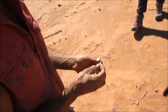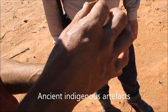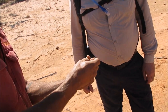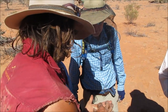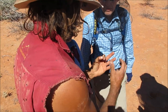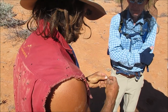Now that has been worked, so you can see that there are some chippings, some flaking marks. So this would have been part of a larger stone that's been knocked and hammered, and used as a scraper and a cutter. You can feel that the edge is quite sharp. It would have been probably part of a larger blade or scraper. And the way that they were formed was from what they call a core. And then these are percussion stones to hit, and they would flake bits and pieces off.